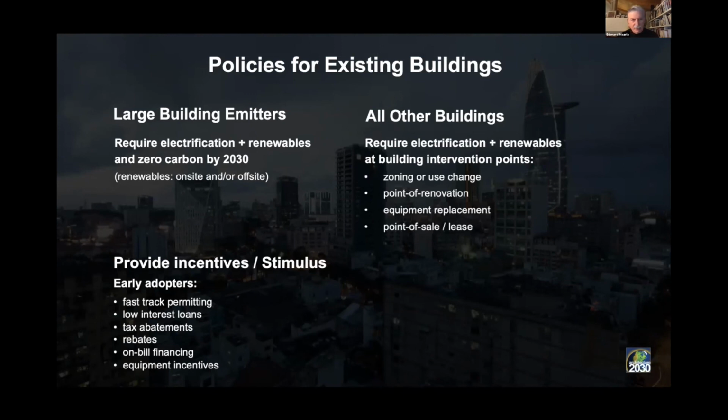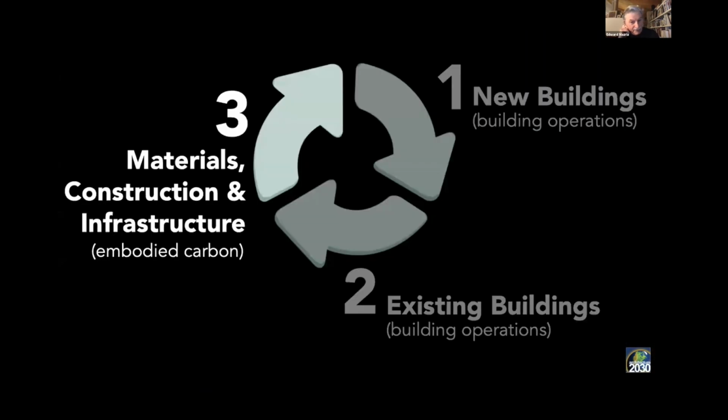If you come in for a zoning or use change, point of renovation, if you're going to renovate, if you're going to replace equipment, you require the most efficient equipment and electrification. Or if you're going to sell a building, the new owners come in, they have the financing in place, you require them to do the same, and you provide, again, incentives for many of these buildings to go early. So that's existing big building policies.